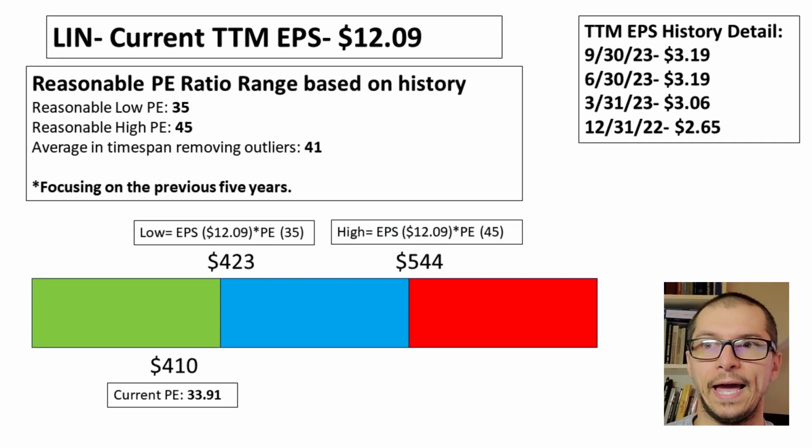To begin, I have at the top LIN's current earnings per share for the trailing 12 months, totaling $12.09 per share. The quarterly earnings making up that figure is in the top right. Once this was calculated, I pulled the company's past earnings and PE ratio results, finding a few items, mainly how this company has seemingly evolved over time.